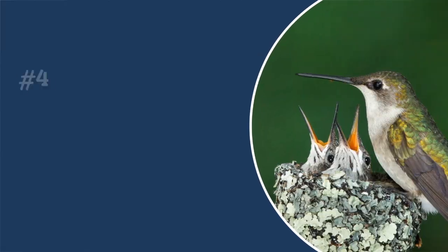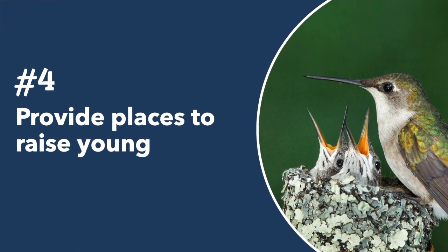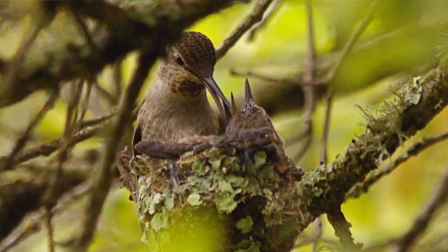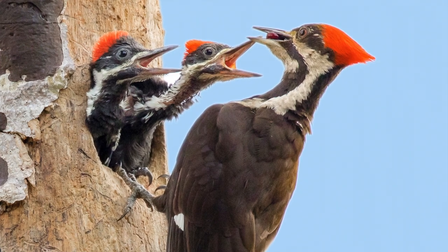Just plant them densely, just like you see out in nature, and they're going to provide great hiding places for all sorts of animals. Number 4, provide places to raise young. Wildlife need the resources in order to create the next generation and keep their populations healthy. So again, the same native plants that are going to provide food and cover, if you plant them densely, will be great places for birds to build nests, for mammals to dig burrows under, and you'll provide a great place to raise young that way.